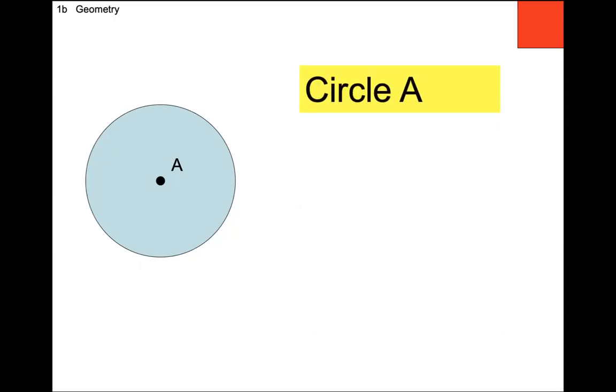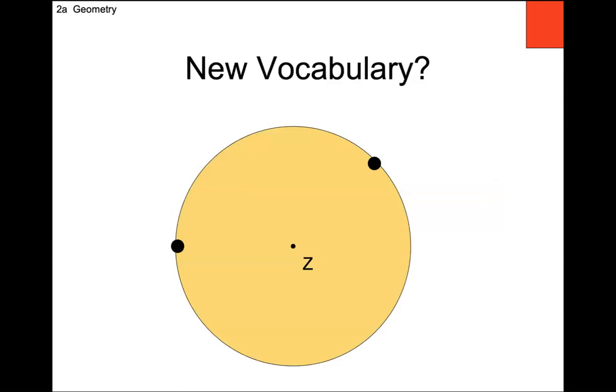So we call this circle A, and we do have a symbol for it. You can probably guess if it's a circle, it's going to be a circle symbol. We do put a dot there. Trivia here, that's also the symbol for the sun. So the planets and our sun have symbols. We represent them in astronomy, and, well, that's the symbol for sun. Okay, so that's just trivia.